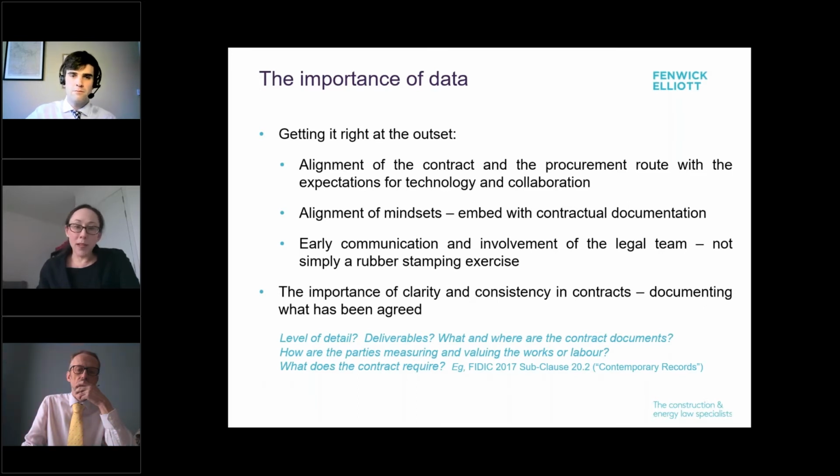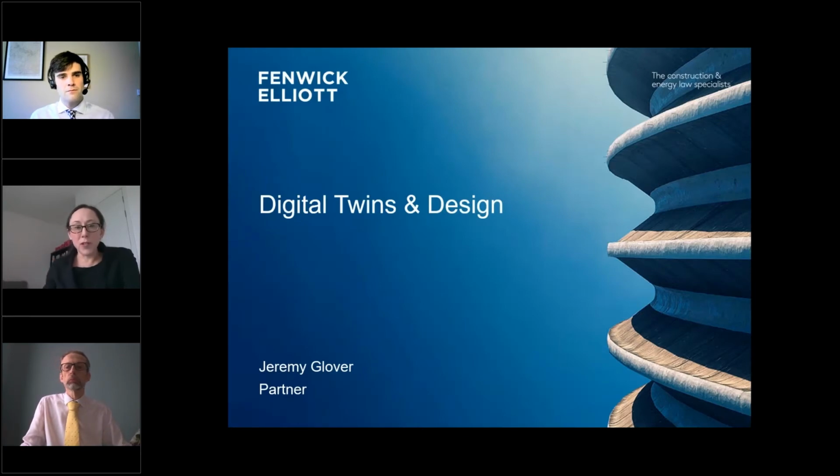Perhaps one party's expectation of data is going to be not aligned with another's, and getting that brief right at the outset is ever so important, and embedding that in contract documentation and the alignment of mindsets. Early communication and indeed involvement of the legal team, which perhaps not all projects necessarily do at the outset. So I'm going to now hand over to Jeremy with one particular topic, digital twins, ever important and rising technology.